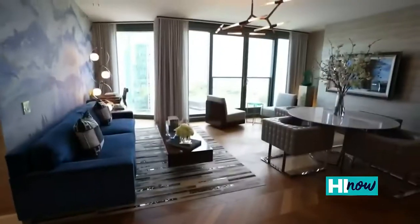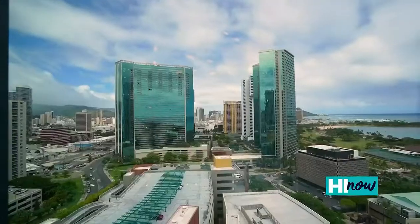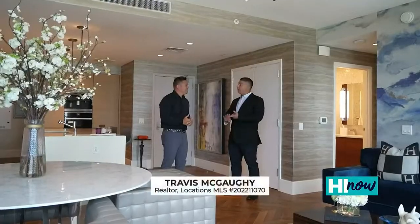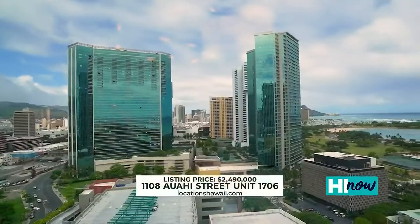Now it's time for a look at the unit, and for that we're gonna head upstairs and catch up with Travis. Travis, as soon as you walk into this unit, the first thing I see is this view. It's incredible, floor to ceiling. Tell us about it. This view of Ala Moana Beach Park and iconic Diamond Head. You're able to see fireworks. You're able to see the boats on Friday afternoons go out and anchor offshore, kind of reminiscent of the French Riviera.